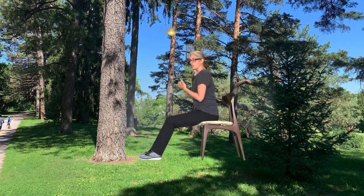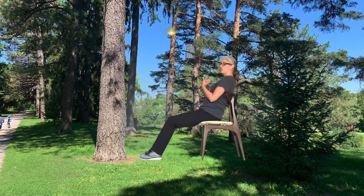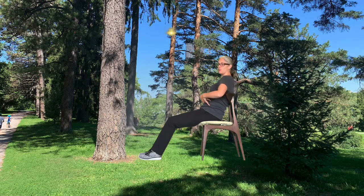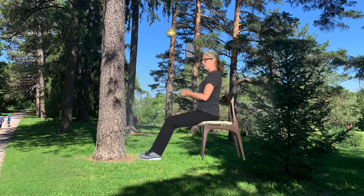So what you're going to do is breathe in, lean back, touch the back of the chair if you can, tighten your core muscles, breathing out as you lift back up. And we go.